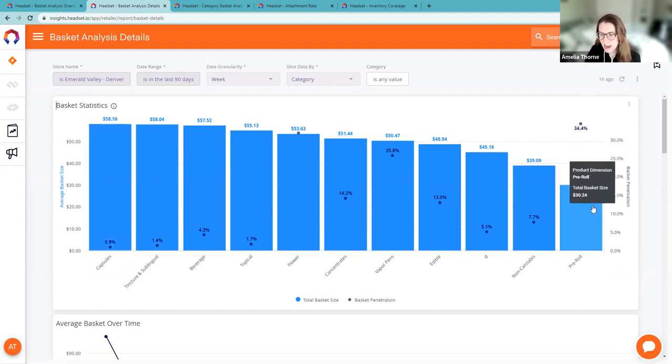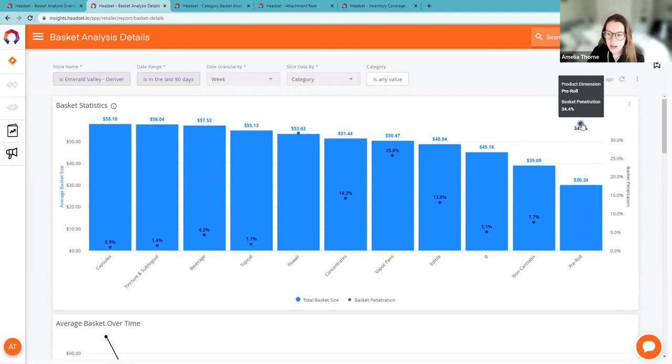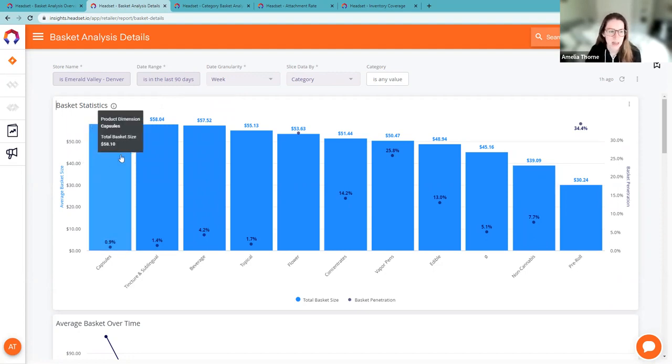Conversely, over here at the very end, we have pre-rolls. The total basket size on average for pre-rolls is $30, but they're showing up in 34.4% of baskets. So something to keep in mind there: pre-rolls are generally lower priced items, but are really good passenger products for quite a few different categories. Capsules, on the other hand, are a higher priced item, but probably showing up less because it's maybe a less popular product where you're located, what have you.